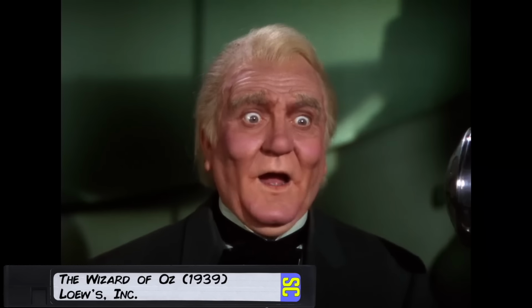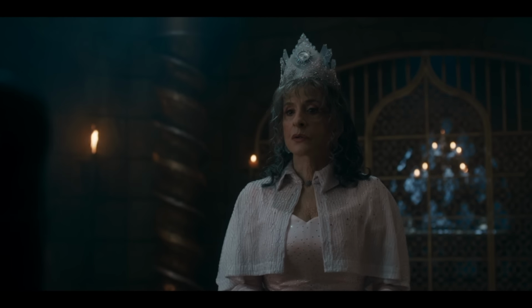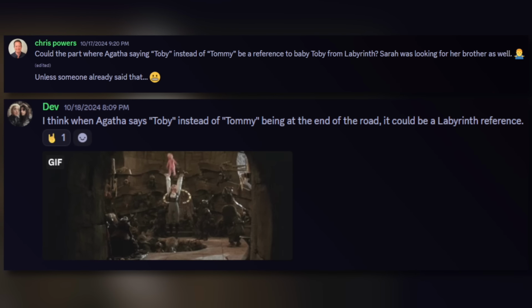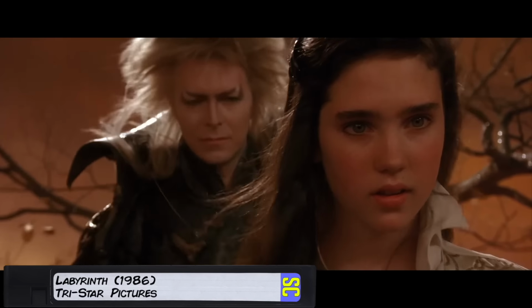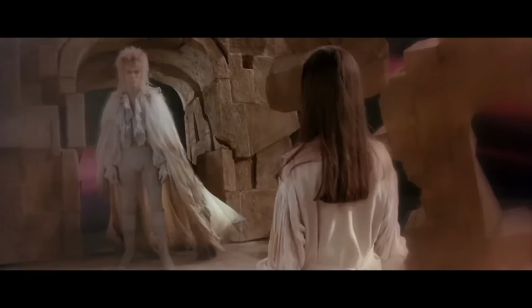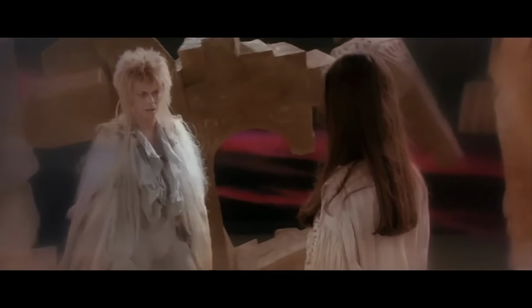The fortune teller becomes the great and powerful Wizard of Oz, and Lilia realizes who Billy is while dressed as Glinda the Good Witch. Cannot believe that we missed that. Chris Powers and Dev both pointed out when Agatha calls Tommy Toby, it could be a nod to The Labyrinth, another story featuring the main character on the search for her brother.